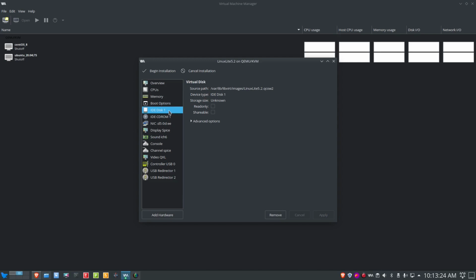IDE disk 1 is here, and storage size it says is unknown, but that's okay. IDE CD-ROM, we don't need anything there. For NIC, we don't need to change anything here. For sound, ICH6, let's see, I think that would be fine for now. And the rest of this we don't need to really concern ourselves with here. All right, so let's go back up to overview, and let's begin installation actually.